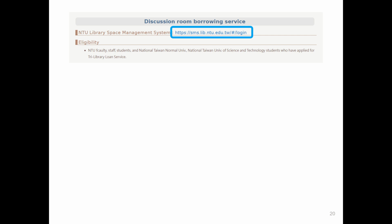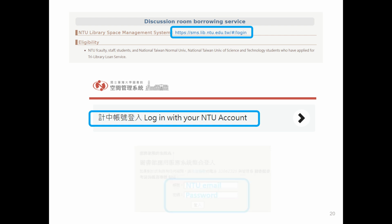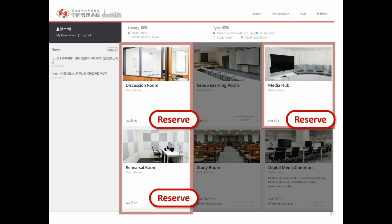And here's the system's URL. Then click it and log in with your NTU account. Then you will see the page. You can click the reserve button to make the reservation for discussion room, rehearsal room, and the media hub.